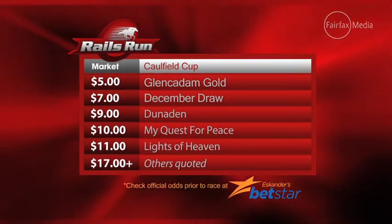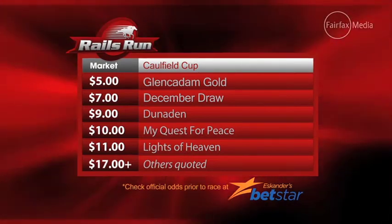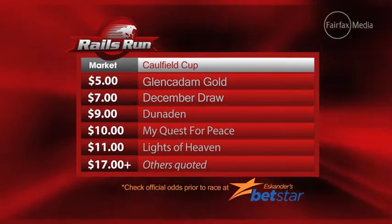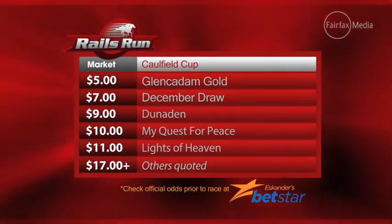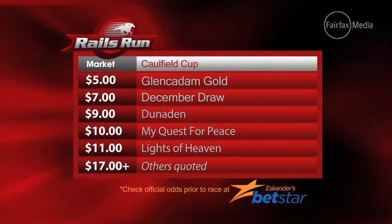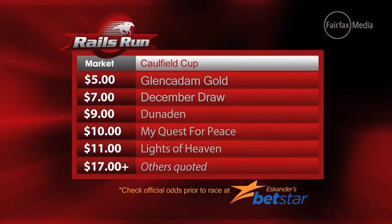Dunedin, $9. It's been $7 out to $9 based on its draw. My Quest for Peace, $13 into $10. $11 is Lights of Heaven. $17 we have Americane, Southern Speed, Sneaker Peak. $21 Wala Ichi, Secret Admirer and Jackleberry. The rest of them are $21 or greater.